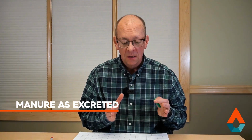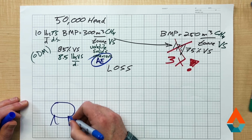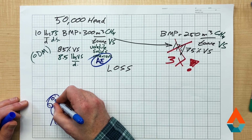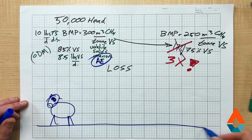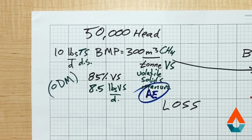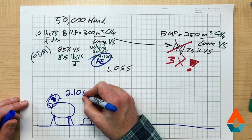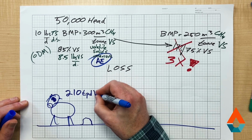Now, the problem is that these are 2 totally different flavors of manure. What do I mean by that? Well, here on the left-hand side, we're talking about manure as excreted. So we have our happy beef critter, and the manure as it comes out of the animal is 10 pounds per day as total solids, or 8.5 pounds per day of volatile solids, which comes to about 210 tons per day as volatile solids.